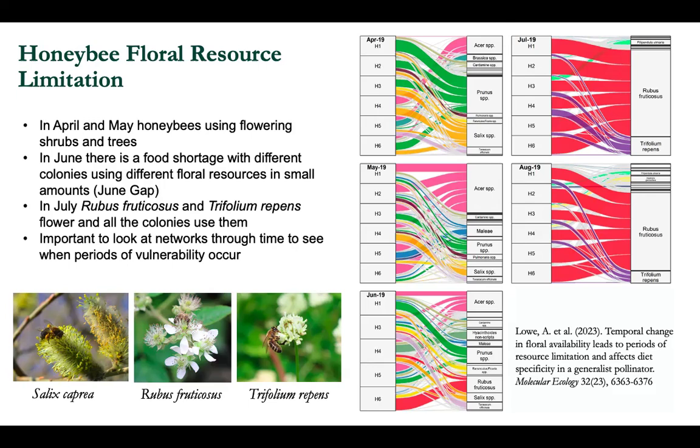Again, June is a period where there is a gap in resources. And we can track that by seeing how the networks change. So we have this period where they haven't got a single preferred thing, they're using lots of bits and pieces. We would also predict that it would be this point where you might have more competition between honeybees and other pollinators. Then by July, you can see something comes in flower that they love, Rubus fruticosus.